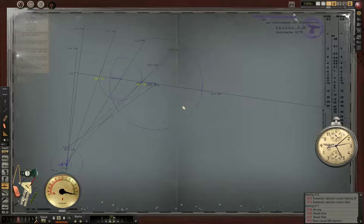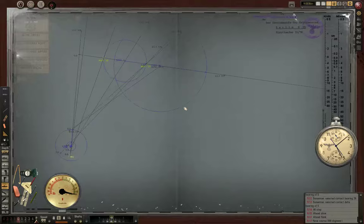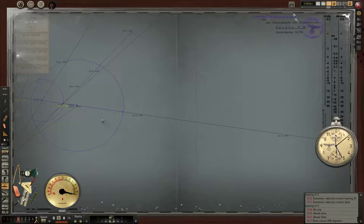The target is going at 7 knots. We can do a little bit more than that underwater, so in any case we will have to travel above water, and I will travel at a speed of 60 knots. Yeah, 60 knots will be my speed.